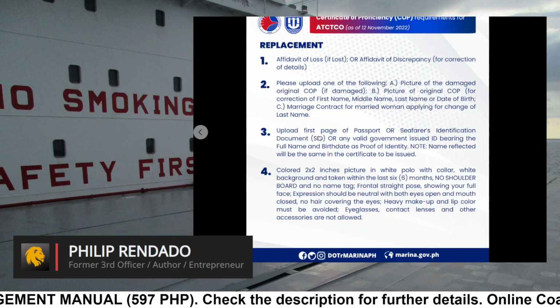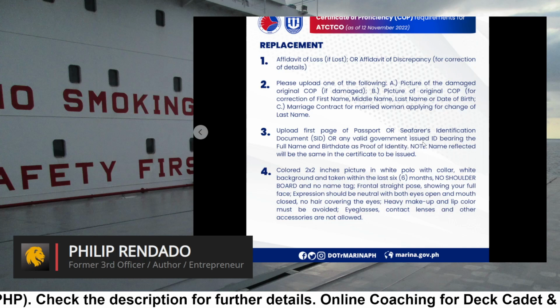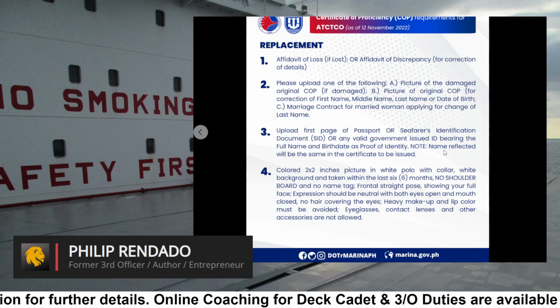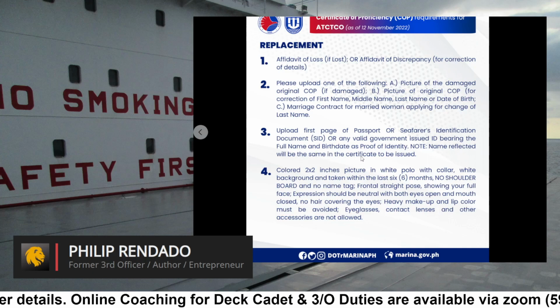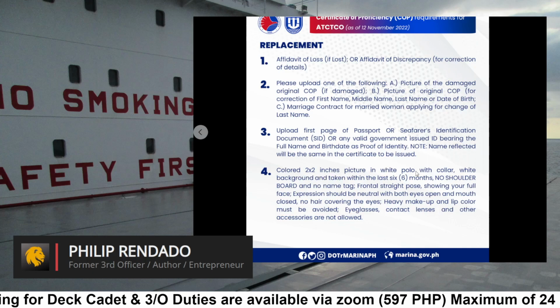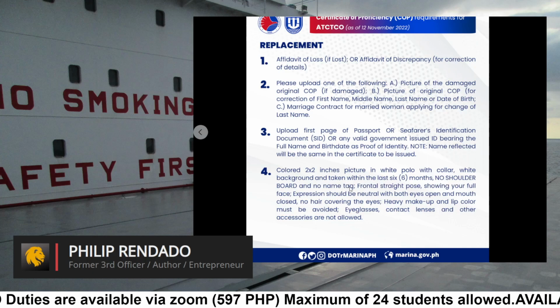Number 3, upload first page of passport or seafarer's identification document or any valid government-issued ID bearing the full name and birth date as proof of identity. Note, name reflected will be the same in the certificate to be issued. Number 4, colored 2x2 inches picture in white polo with collar, white background and taken within the last 6 months, no shoulder board and no name tag.